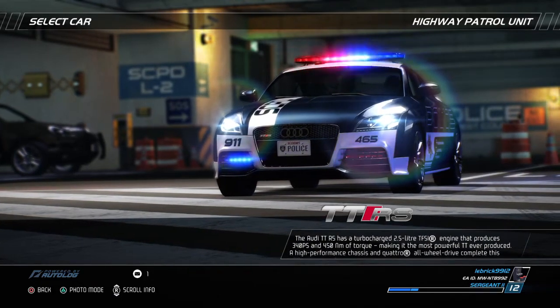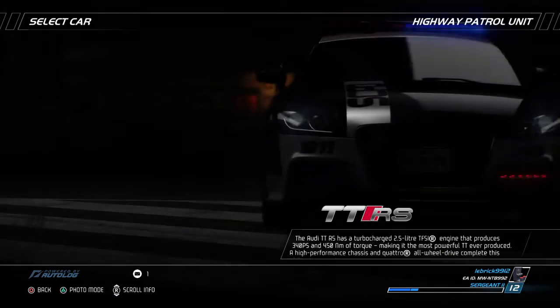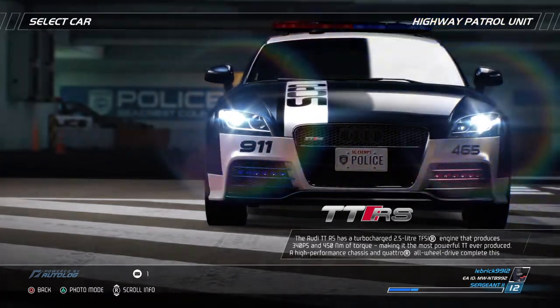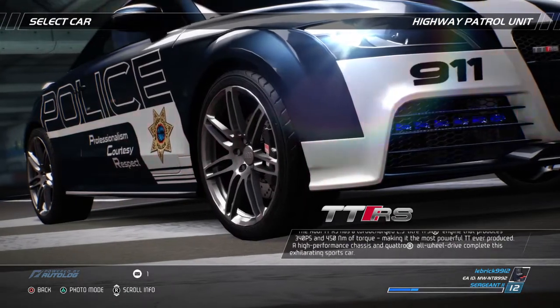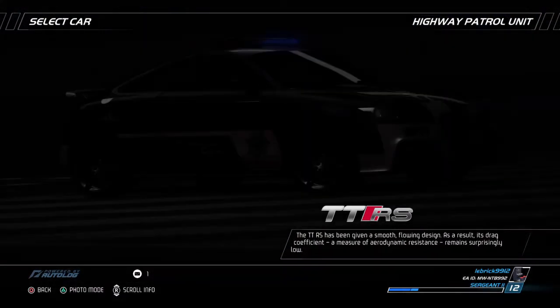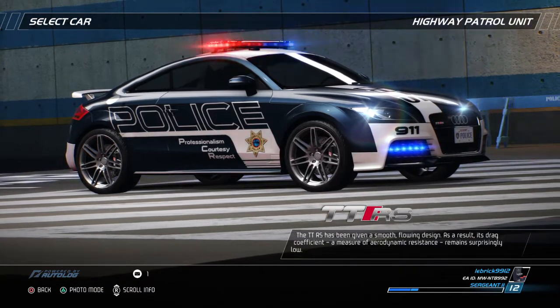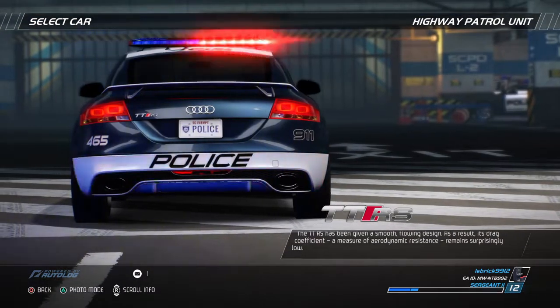The Audi TT RS has a turbocharged 2.5-liter TFSI engine that produces 340 horsepower and 450 Newton-meters of torque, making it the most powerful TT ever produced. A high-performance chassis and quattro all-wheel drive complete this exhilarating sports car. The TT RS has been given a smooth, flowing design. As a result, its drag coefficient, a measure of aerodynamic resistance, remains surprisingly low.